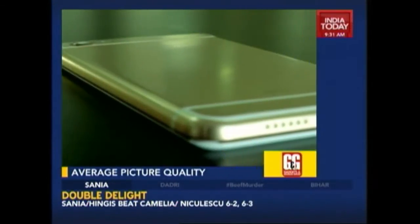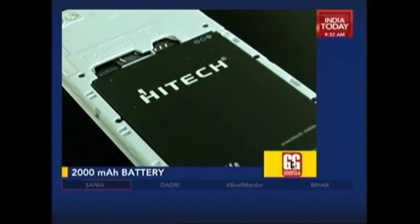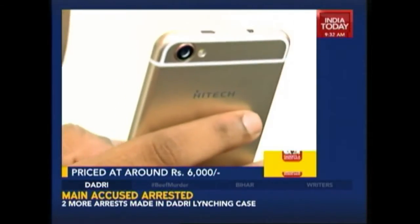There's 8 GB inbuilt storage, which can be expanded to 32 GB. And the 2000 mAh battery doesn't sound much, but it barely manages to last the day. So what do you think?